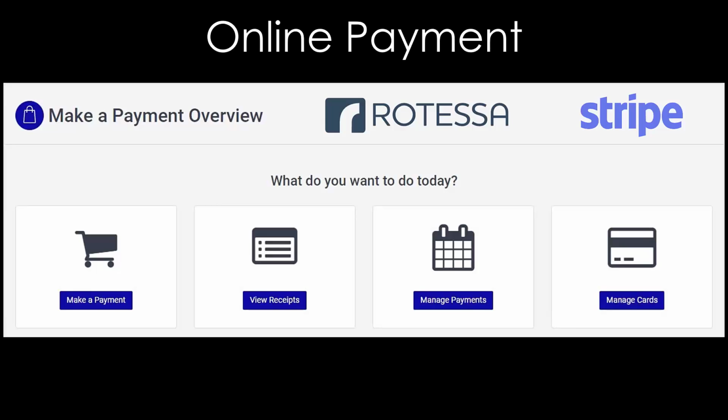I can manage my payments, meaning that it'll give me a dashboard of all the payments that I have, whether it's recurring or one time. And where it says manage cards, those are the cards that are set up through the recurring option for Stripe, if you have some sort of recurring payment as a resident in the online payment feature.